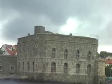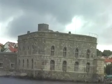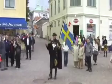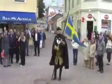Swedish clothing. Please come this way. Over here, please.